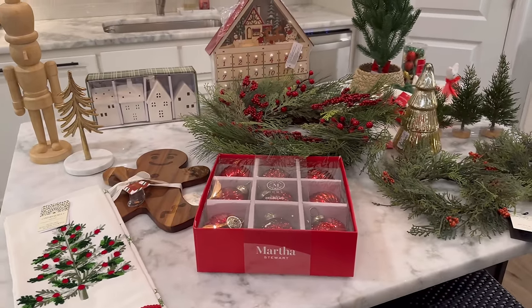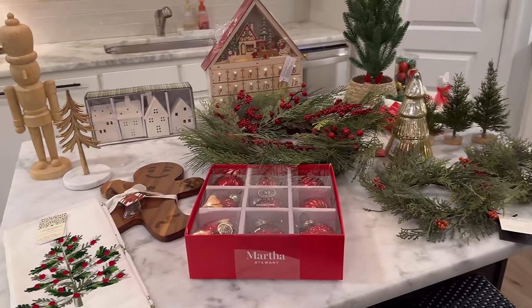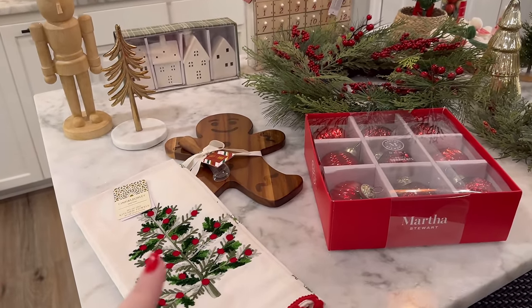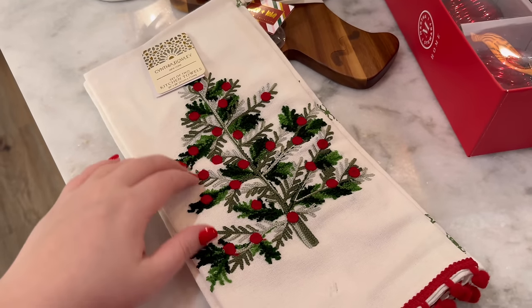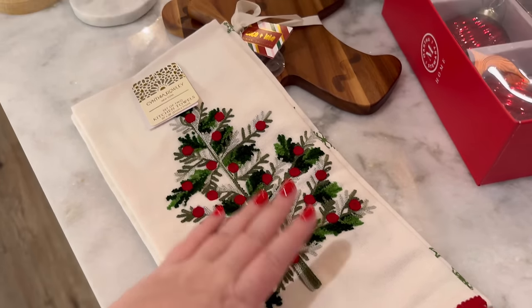I wanted to do a little haul because I did pick up a few new things since my big haul, so I wanted to share those with you guys. I am so excited about all this stuff. It's so cute. So just a really quick haul. I just want to say where I got everything, because I'll probably get questions. This is from TJ Maxx. It's so cute. I feel like it's going to look like the tree that I put in the dining room. So I think that's so cute.